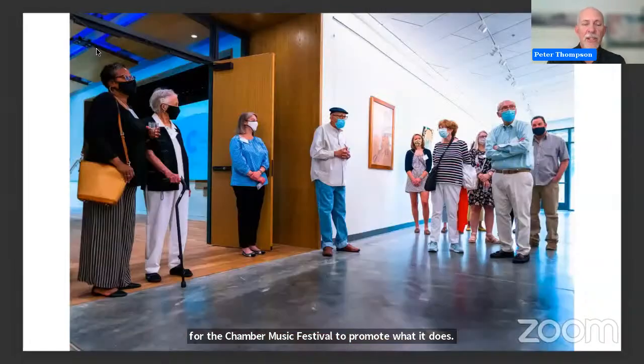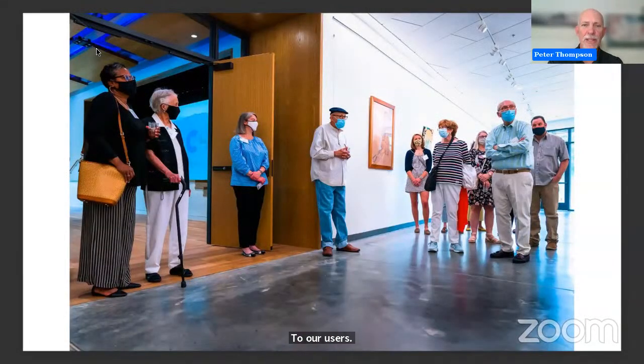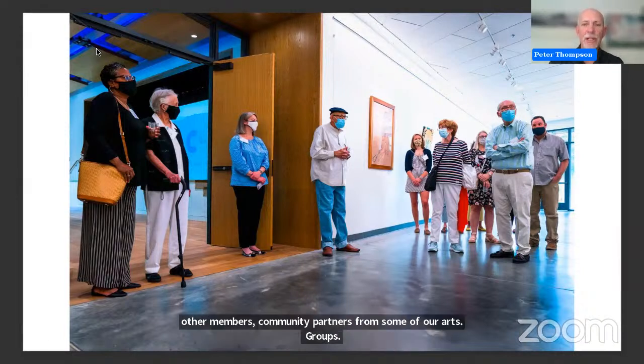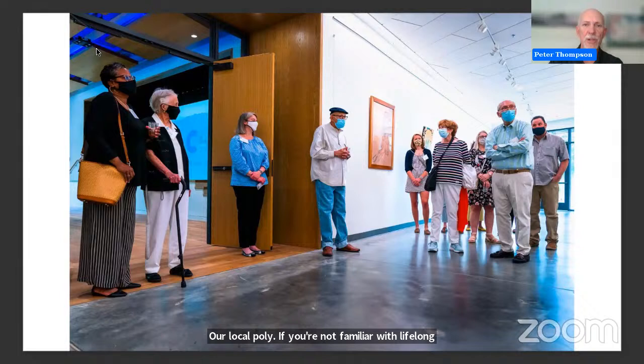Next. One of the things I also want to emphasize is how important it has been to engage our stakeholders in building our design build team right at the start. We organized our building committee. We engaged folks like Rennie and other members, community partners from some of our arts groups, our local OLLI, if you're not familiar with, Osher Lifelong Learning Institute, that provides college quality classes to older adults without the exams and the book requirements and the tests and the papers you have to write. We engage them in trying to design our classrooms, and really designing quality space.